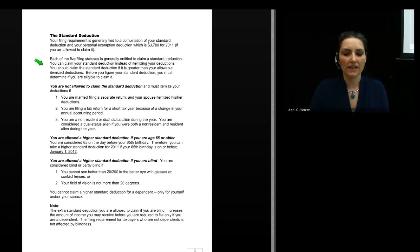Each of the 5 filing statuses is generally entitled to claim a standard deduction, and you should claim the standard deduction if it is higher than your itemized deductions. But there are certain cases where you either are not allowed to claim a standard deduction, or you may decide you would rather not claim the standard deduction, even though the standard deduction is higher than your itemized deductions. So here are some reasons why you should not or would not be allowed to claim the standard deduction.